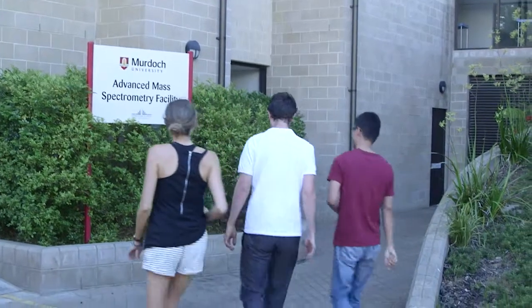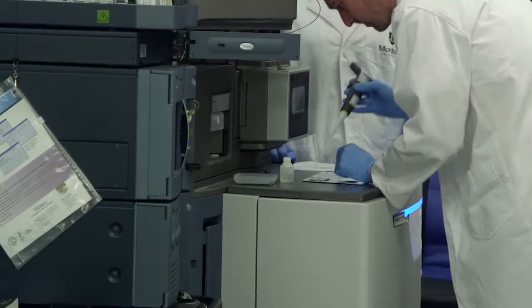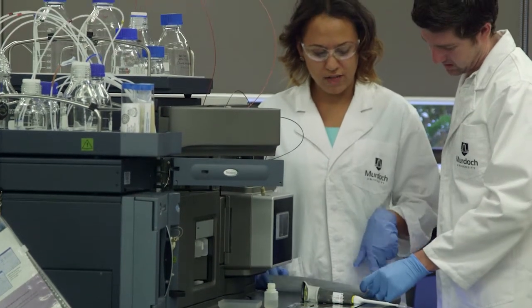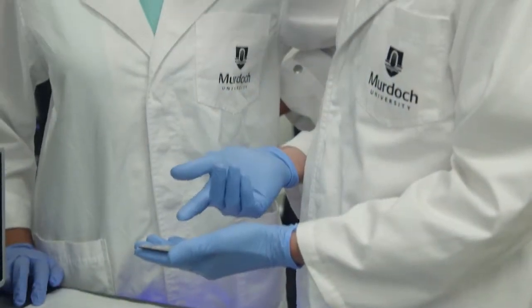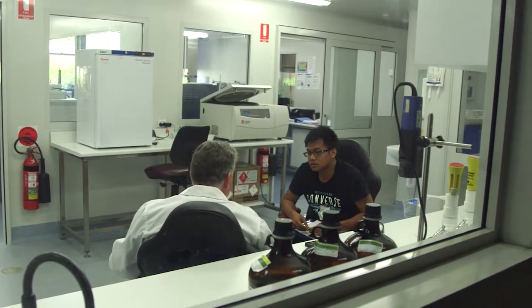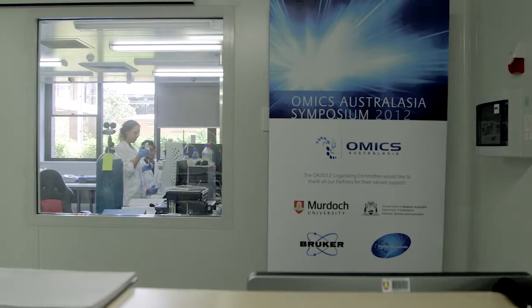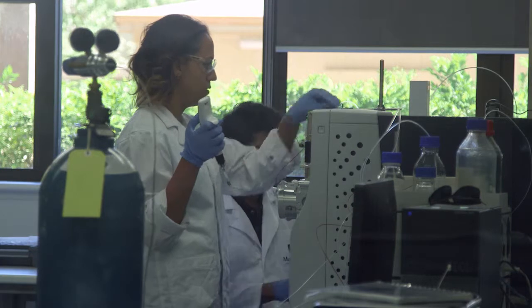So the Separation Science and Metabolomics Laboratory is one of the important core facilities we have at Murdoch University. A key mark of the way in which the laboratory works is collaboration, and that collaboration is with researchers at university, with companies in Western Australia, with companies in Australia, and also with companies internationally. And of course, we have researchers at other universities and institutions around the world that we also collaborate with on a regular basis. And it's these collaborations that really define the strength of the laboratory.